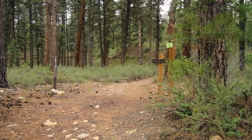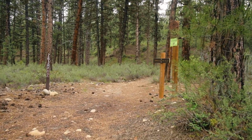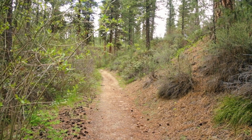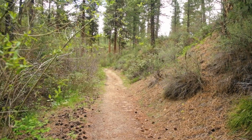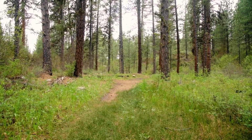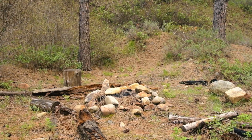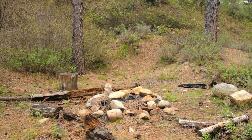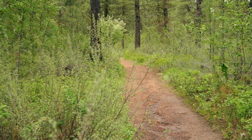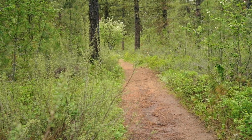A half mile down the Buena Vista Trail Loop will be a junction sign for Charcoal Gulch. It's a 5 mile out and back. As soon as I turned on Charcoal Gulch, I saw areas to camp. So if you've got kids or something and you don't want to make this a big trip, you can set up camp pretty quickly. And of course, like most of these hikes that I've been doing, you could just make them a day trip. I better continue on.